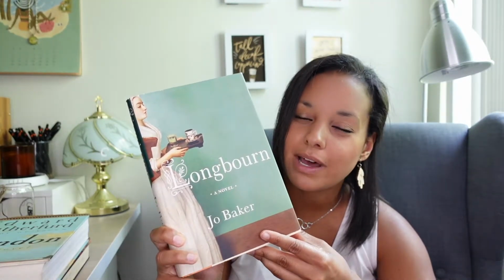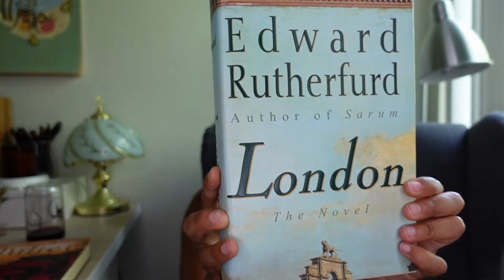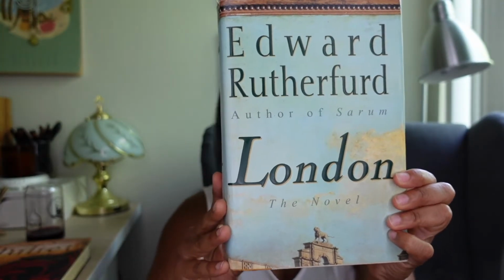So this is the story of the help, or like the servants at the Longbourn house in Pride and Prejudice, and during that time. So what their experience was like, kind of like the upstairs downstairs feel of Downton Abbey, but just the downstairs, quote unquote downstairs. So that I thought would be kind of interesting, since Pride and Prejudice and the time of Jane Austen is one of my favorites to read about. So we shall see. Then we have London by Edward Rutherfurd, and this I was drawn to immediately.